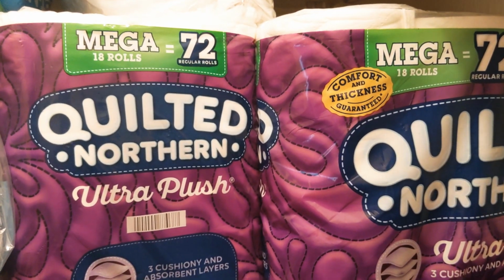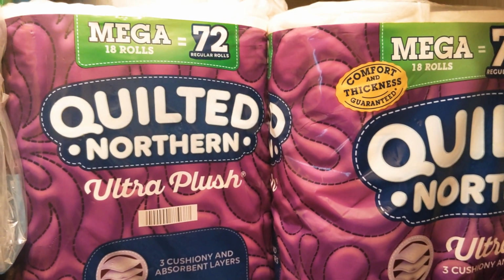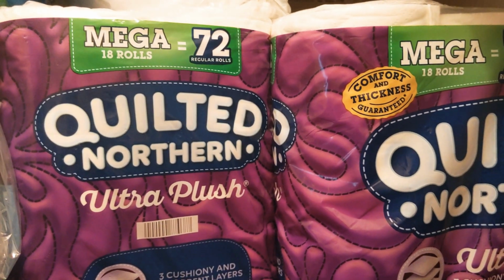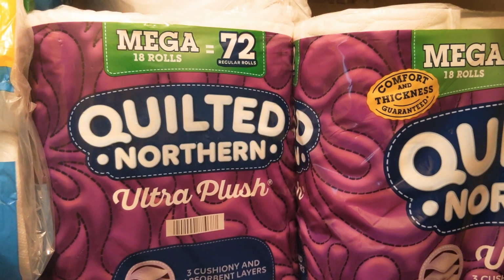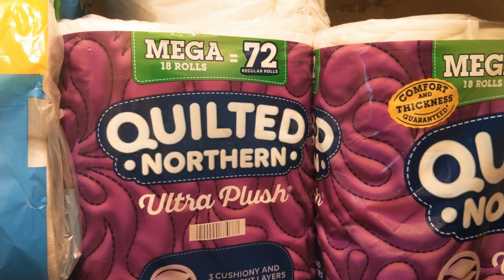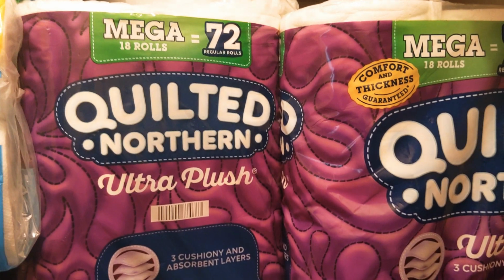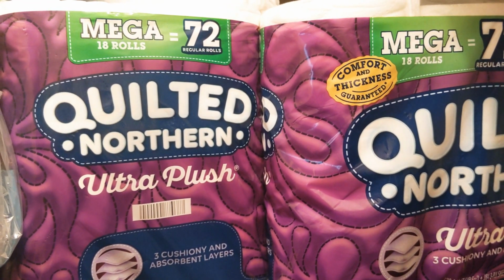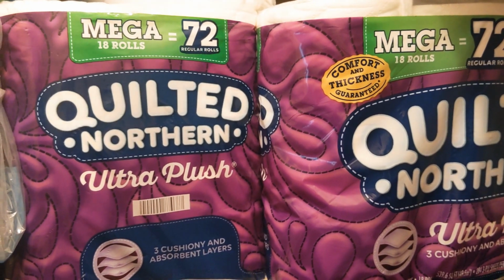The Quilted Northern is our favorite tissue. It does not irritate me. It does not mess with my buns. Some of y'all can use anything, and that's not a bad thing. That's a good thing. You can use anything. I cannot. I have used all different types of tissue. It feels like sandpaper, something cutting me. Very uncomfortable. So Quilted Northern, I've been with them for over 10 years, so I stick with Quilted Northern because it feels really nice to my buns. All last year I had these delivered online, the mega rolls.